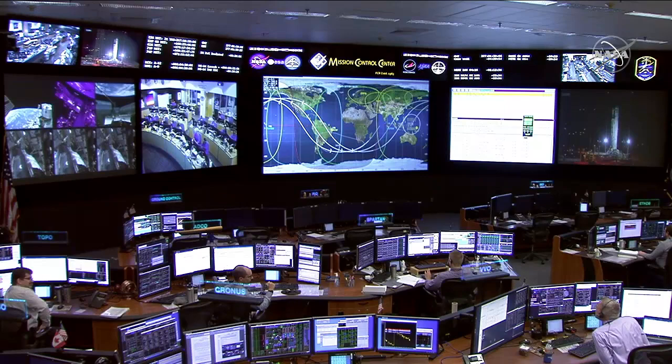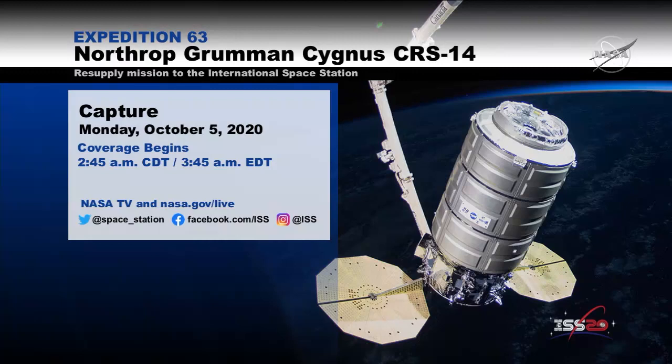Our programming on Monday, October 5th, looks like this. We'll start our rendezvous and capture coverage for Cygnus at 2:45 a.m. Central Time, 3:45 a.m. Eastern Time on NASA Television. Chris Cassidy, the station commander, NASA astronaut, will use the Canadarm2 robotic arm to reach out and capture Cygnus at 4:20 a.m. Central Time, 5:20 a.m. Eastern Time.